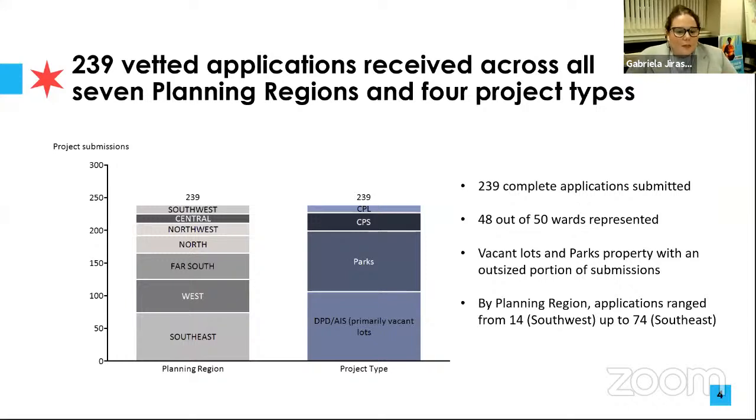So you can see a breakdown of where the number of applications came from. The Southeast region had the most, followed by the West, where we're here today, followed by the far South, North, Northwest, Central, and Southwest. And then you can see a breakdown of what types of applications came in. We had a great number for vacant lot projects, followed by the Park District enhancements, Chicago Public Schools, and Chicago Public Libraries.